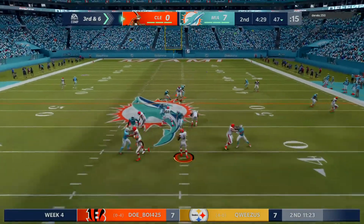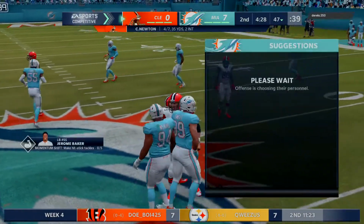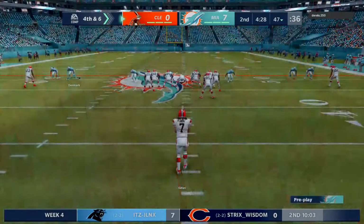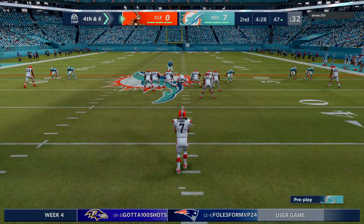Throwing on third down, Newton. And almost picked off. I guess the good news for them now, it's 4th down. The passing game not in sync here early, and now it's 4th down for the Browns.